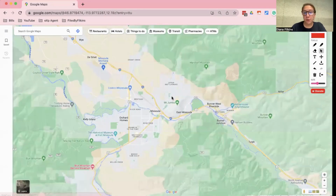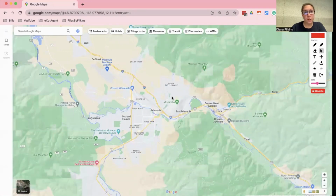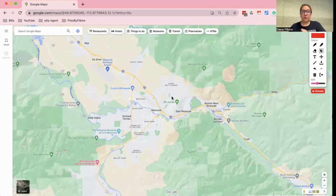So there are 30 neighborhoods in Missoula, and look out for a video about each one of those neighborhoods, and I'll give you some examples on different houses and different price points within those neighborhoods so that you can get an idea of what it looks like, what it feels like, even if you're far away.